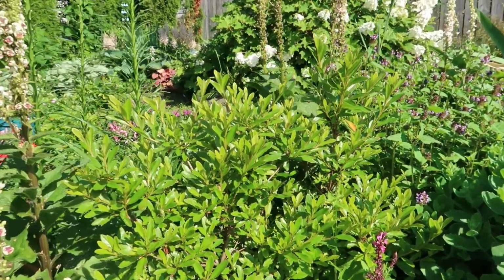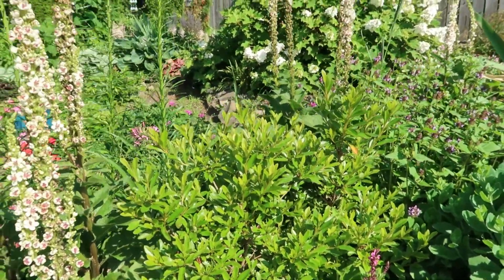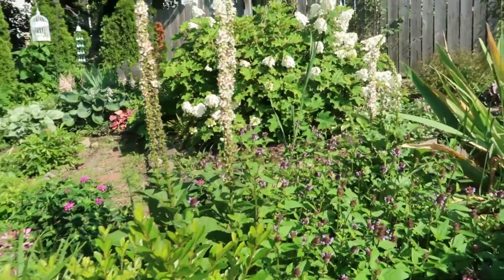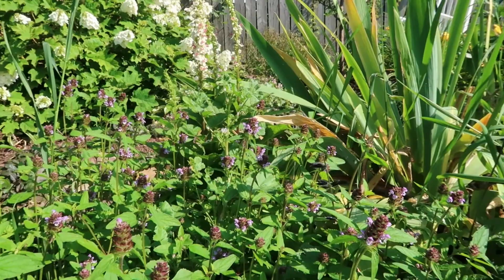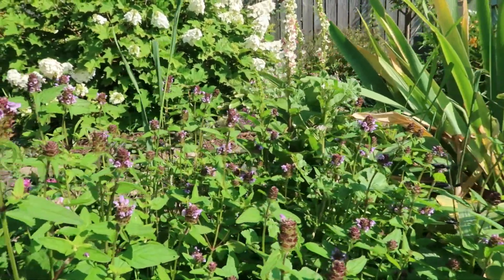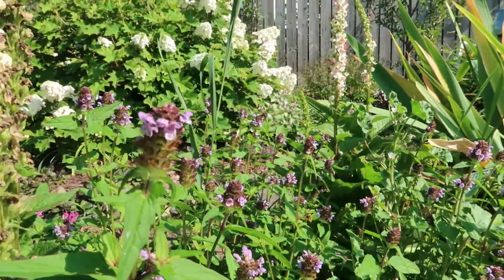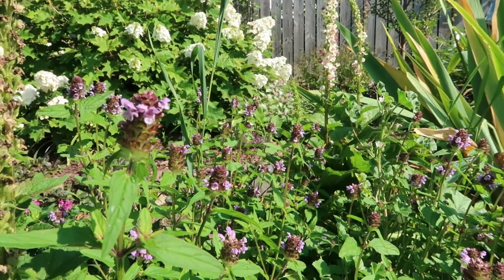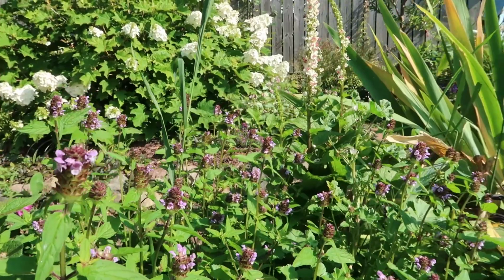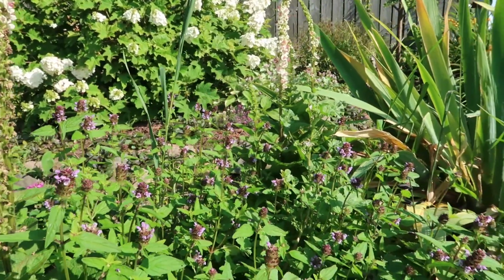This is an evergreen, an azalea. And also, I don't know what this is. This is not what we planted. It looks like, let me see if I can get a close-up. If anybody can identify this, this will be great. The pollinators love it. It looks like a type of salvia.